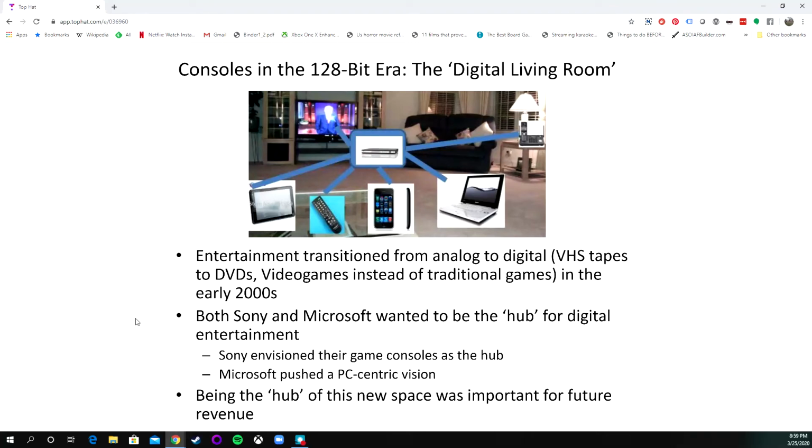So they were sort of displacing board and card games to a certain extent. And Sony and Microsoft both wanted to be the central thing in your living room that all this digital entertainment got distributed through. This is a little bit pre-broadband and pre-smartphone, so most people don't have Wi-Fi in their houses yet. You might have more than a dial-up, you might have broadband if you live in a big city.